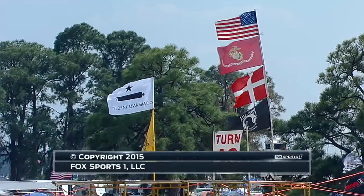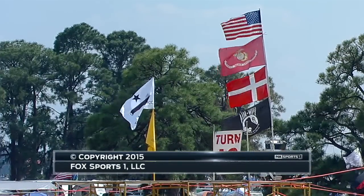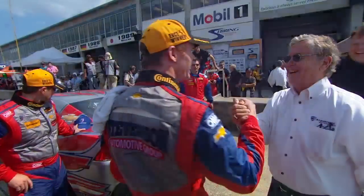Let's take a look at the results, beginning with the Grand Sports class. Another big victory for the Camaro Z28Rs. Liddell and Davis beating Aschenbach and Bell, and congratulations to Matt Plum and Hugh Plum, who bring their Rum Bum Porsche home in 3rd place. Down to Brian Till in victory lane. Celebration going on down here.